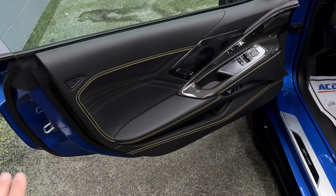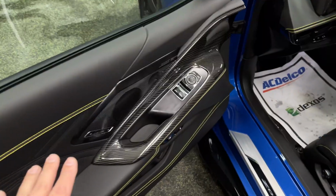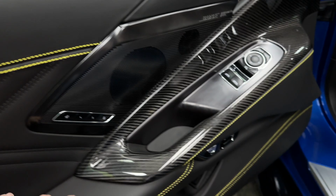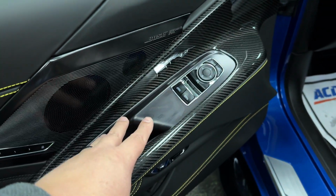Like I said, it is a 3LZ with the yellow stitching, the carbon fiber Level 2 kit, and the stealth package, which blacks out this speaker and this entire aluminum door handle area.